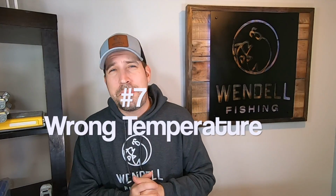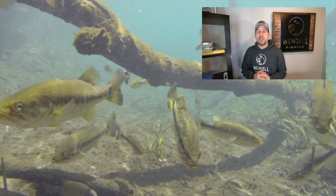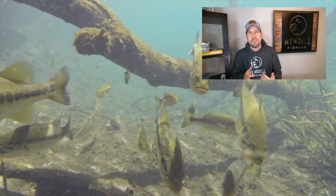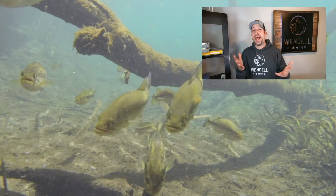All freshwater species of fish are cold-blooded, which means that their surrounding environment largely regulates their body temperature. What this means is cold water, more sluggish fish, and warm water, more active fish. Now this doesn't mean you can't catch fish in cold water, it just means you need to change up the way that you fish and the type of lures that you use in cold water than you would over warmer water.